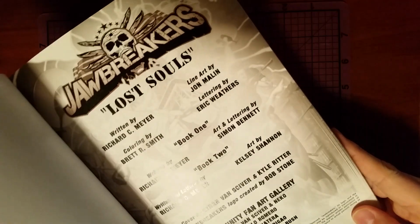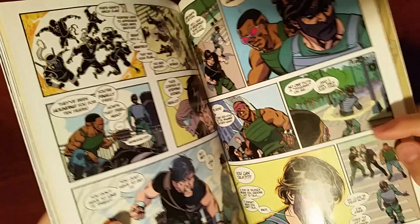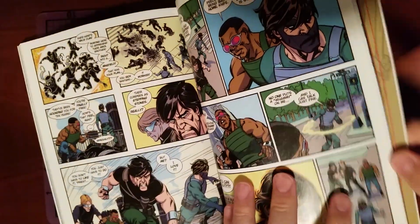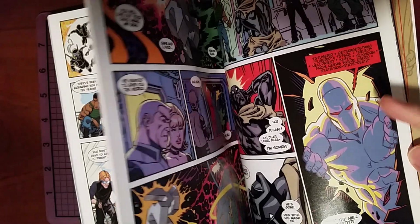Oh, Kelsey Shannon must have done the coloring himself. It's awesome stuff. Also, while I'm here, signature! I can't imagine signing my name that many times. I had enough trouble grading 100 tests back when I was in the professorate.